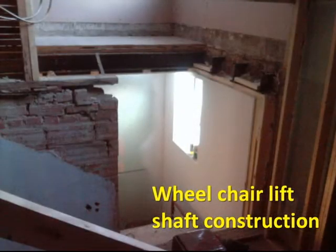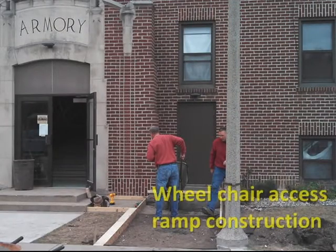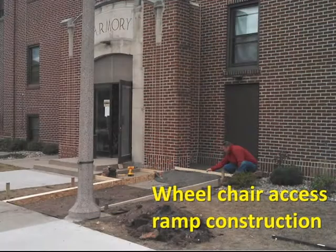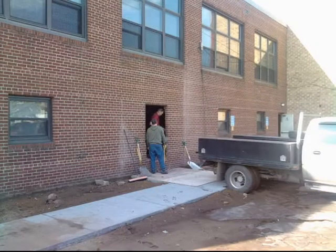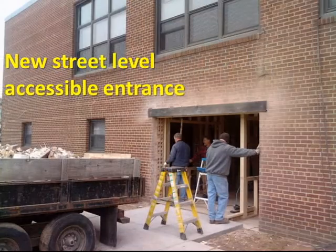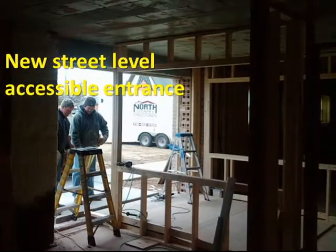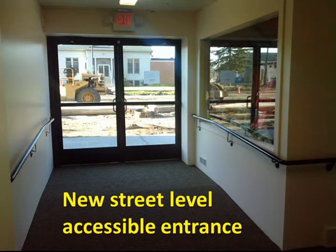This is the actual wheelchair lift shaft construction process that leads to our wheelchair lift from street level on Highway 71 with wheelchair ramp access to the street. And then on the 2nd Street side, our new street level handicap accessible entrance on that side of the building gives us two means of ingress and egress for modern accessibility requirements. That gives us our finished lobby.